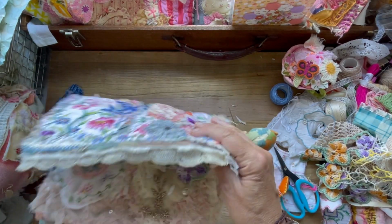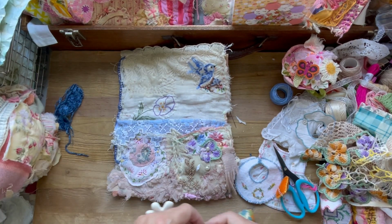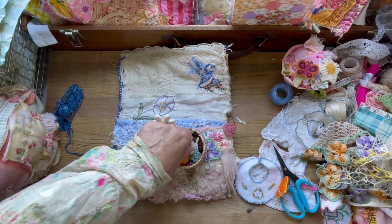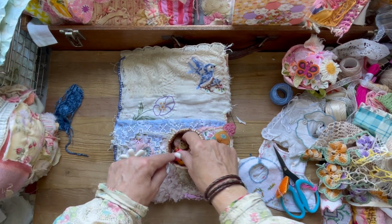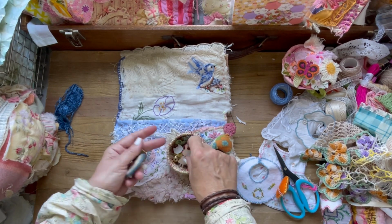So trim and then a treasure or trinket. So that will come in the form. Excuse me, I'm going to start coughing now. Oh, just spiked myself.